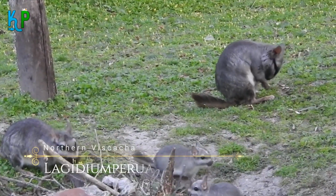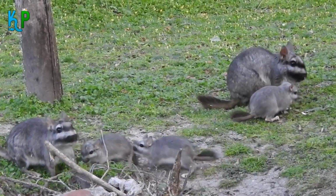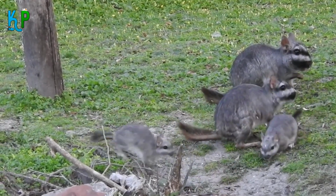Northern viscacha. Scientific name Lagidium peruanum. These live in the region of Peruvian Andes. They are known by distinct physical features, such as a brown or black body, huge furry ears, and bushy tail.